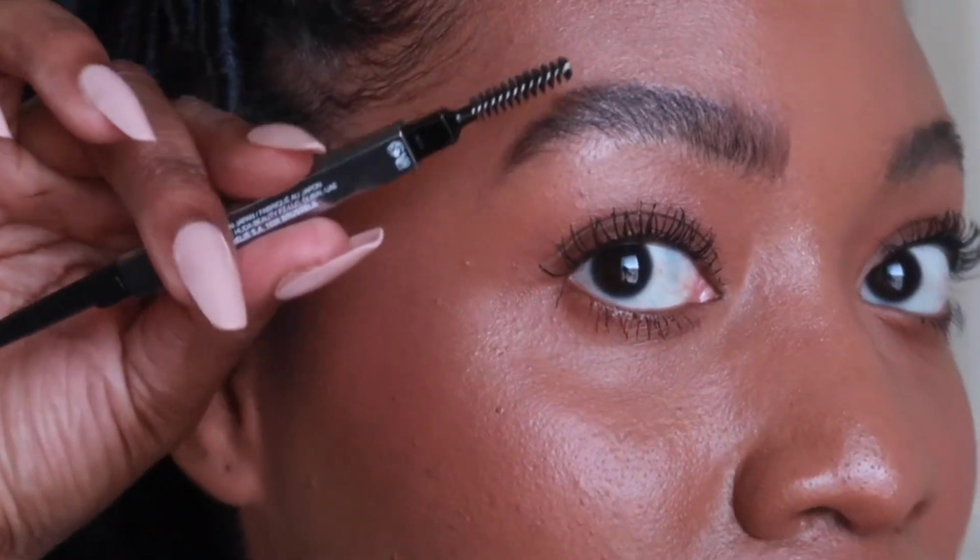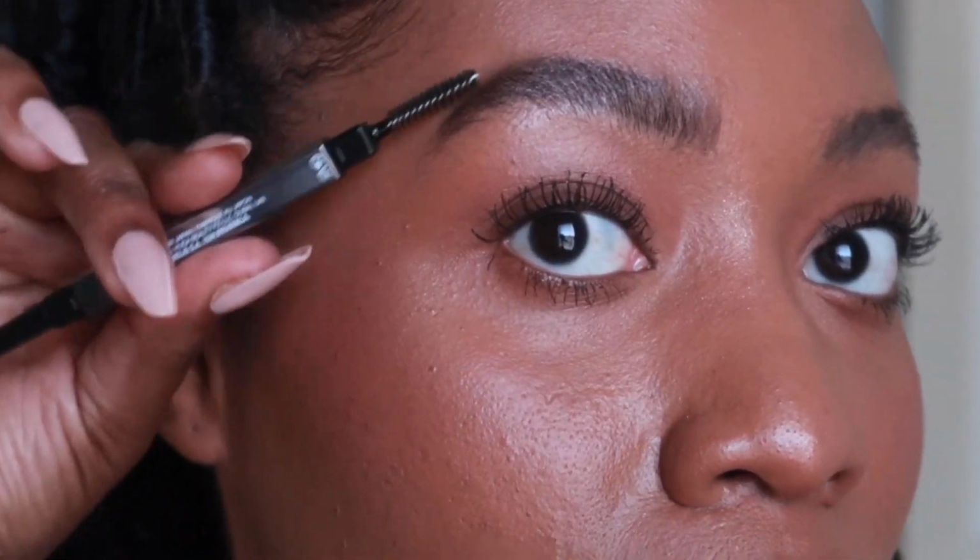Super natural. That was really quick and easy too, because it's so thin. So you can be so much more precise with where the pencil's gonna go because of how thin it is. If you wanted to just leave it here, leave it here. But I'm gonna show you what I like to do just to clean it up, make it look even more snatched.